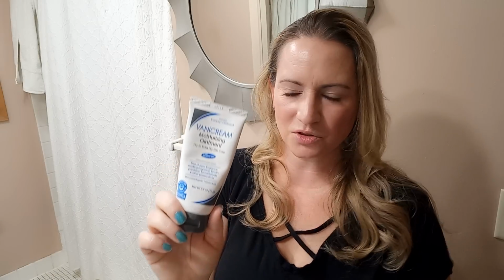Vani Cream, their moisturizing ointment. I love the tube version, but they also have the tub, which is a little bit more affordable in the long run. The tub is just more of it, but I just like the tube because it's easier to dispense. But this one's great. Great for very dry skin, damaged skin barrier, things like that.